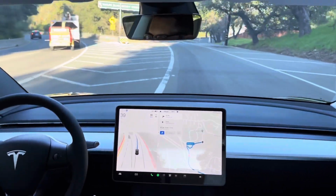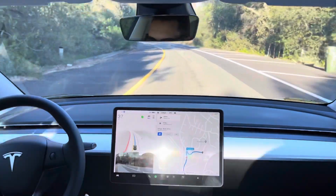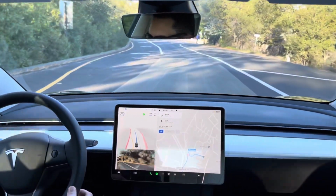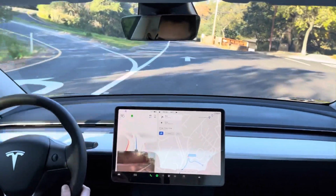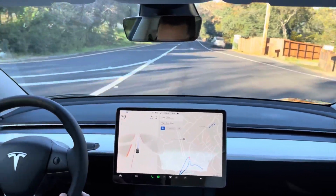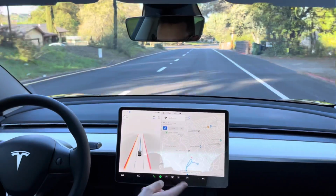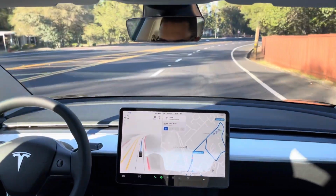This was perfect. It's very smooth. I would want it to be a little bit farther to the right side. Go a little bit faster so you don't get honked at. So it just got confused on where to go. It's rerouting now.